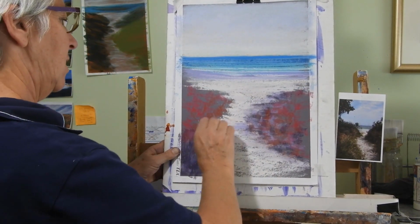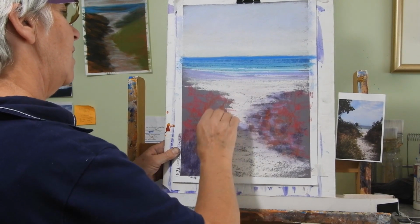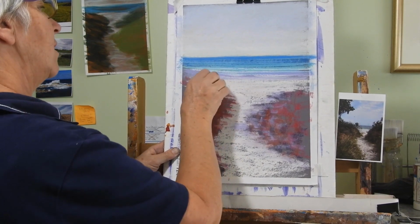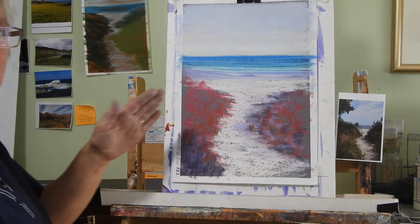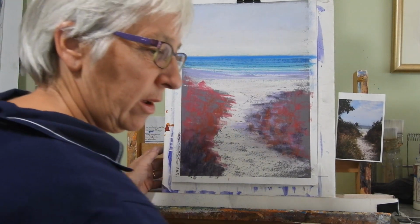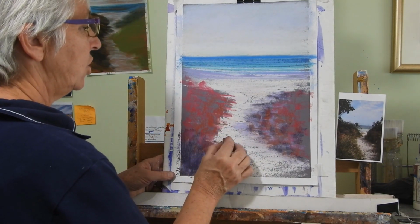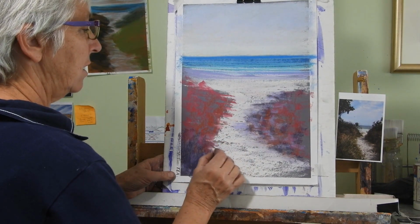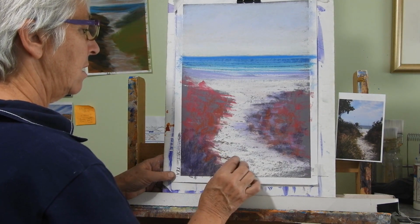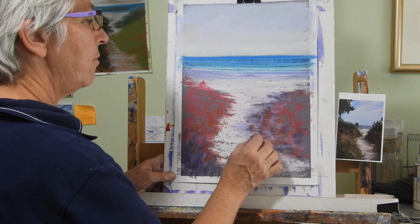I'll add a bit of it over here as well. Side of the pastel, just adding it in. I'm pulling it out into the sand there because I'm going to make some little bits of vegetation creeping out into the sand, and they will come in with some darker colours. So I'm just popping in some little sharp edged pieces that are little roots and things coming out of the pathway, the vegetation next to the path, and helping to define the edge of the path. And that will be from both sides.